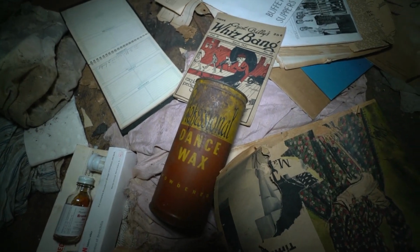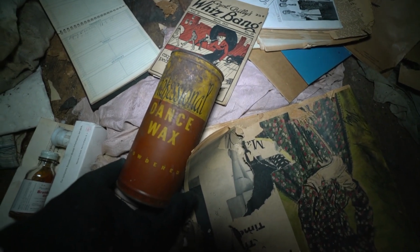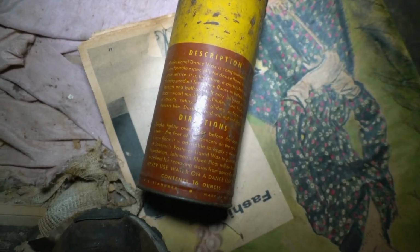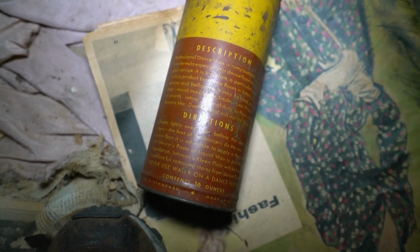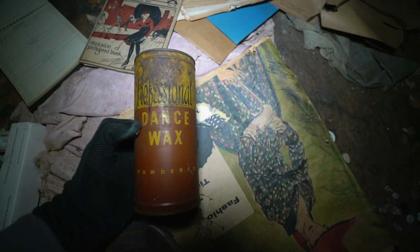This is one of the most interesting things I've ever found. I looked at this and immediately thought, what the hell is this? What's dance wax? So I turned around, and there's instructions and everything. Basically, you just pour this powder on the floor right before you're about to dance. And then, boom, you could moonwalk like Michael Jackson, essentially. It's kind of cheating, if you ask me.